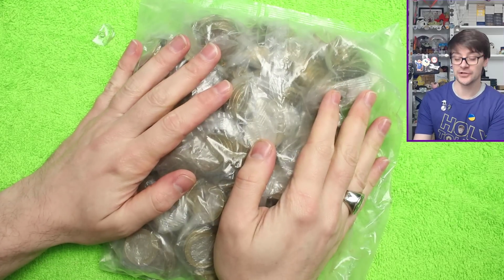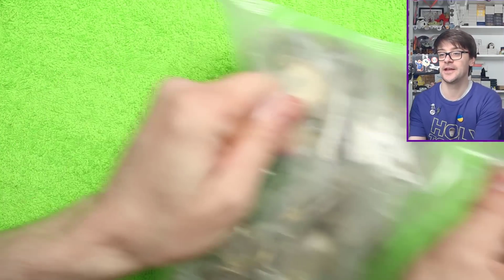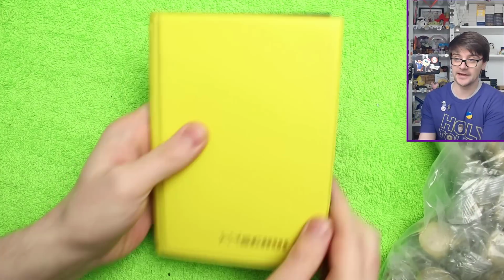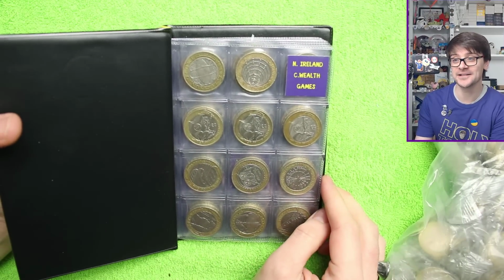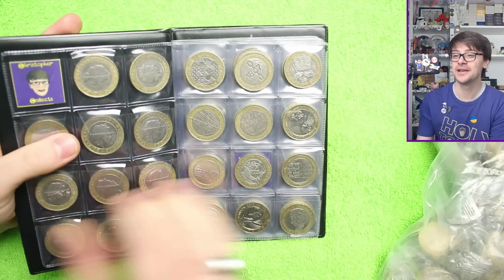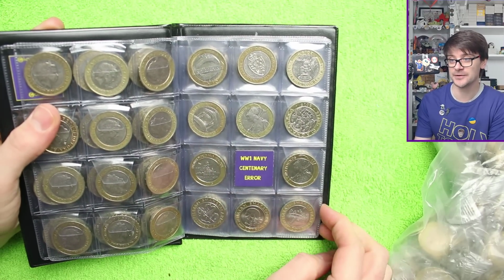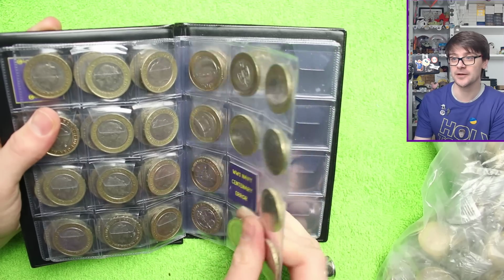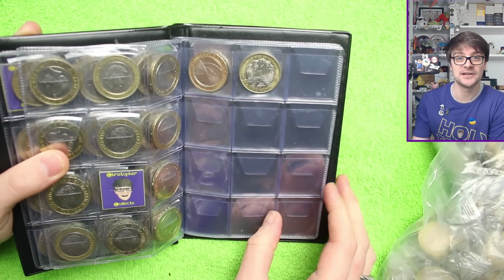Hello and welcome back. Today we've got another £500 of £2 coins we're going to be hunting through, looking for commemoratives, or ones with more than face value, but ideally missing ones from the book. Commonwealth Games Northern Ireland, that's what we really need to finish the book. There is also a space for the Navy Centenary with the flag error, which can be a nice variant to come across. Otherwise we're complete, so we'll get into these bags to see what we find today.